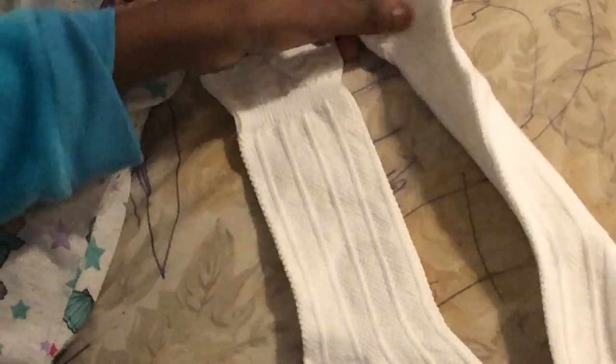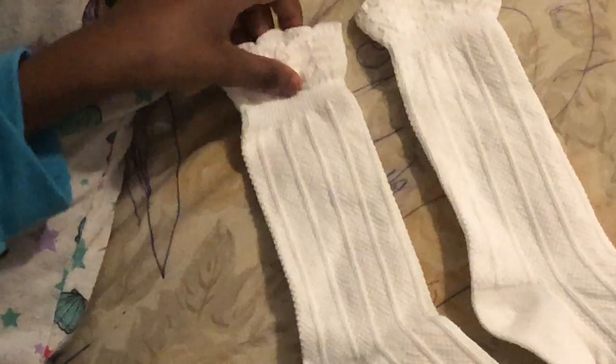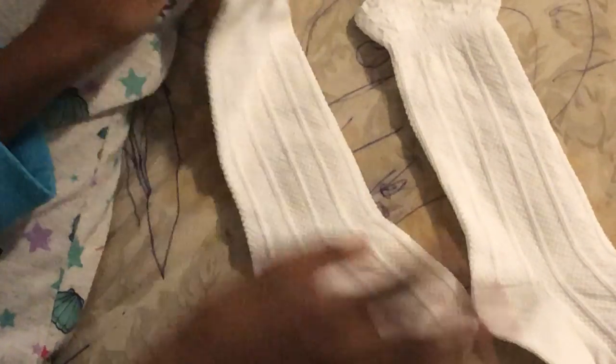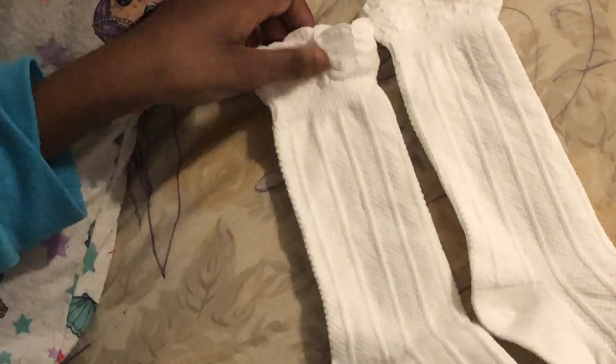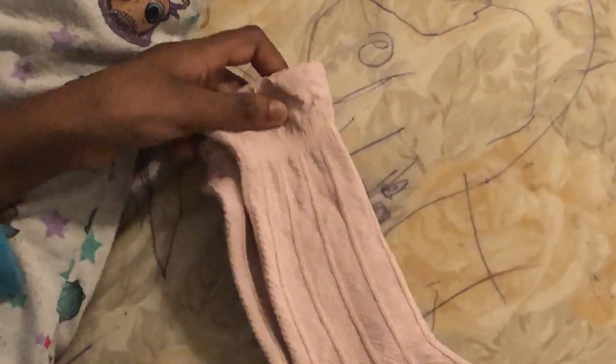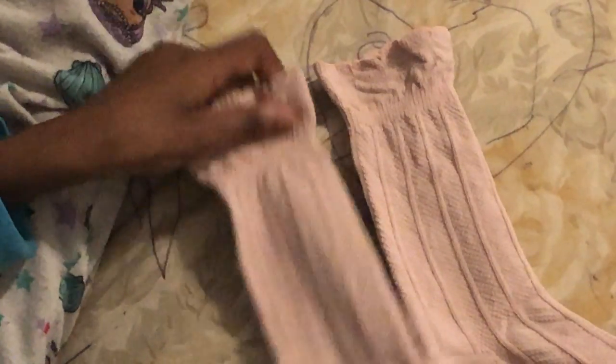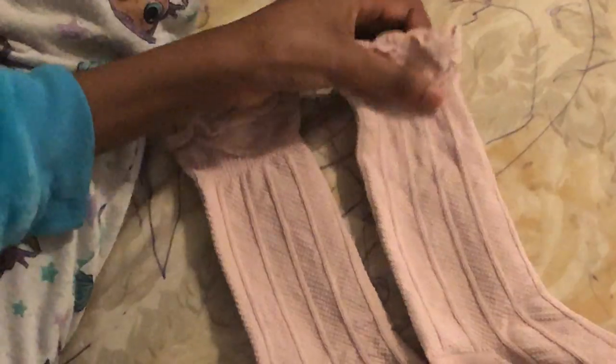These are the knee-high white socks with the cute little laces. And these are another set of knee-high socks. Yeah, knee-high. And they also have cute little laces. And they're pink.